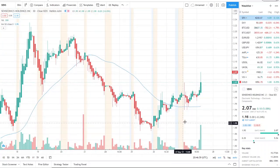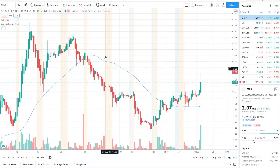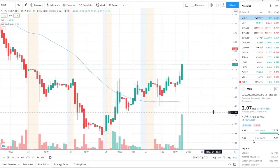Now, what resistance level do we want to watch if 2.07 gets broken through? Well, it's slightly above it at 2.08 and all the way up here at 2.13. Those are the two next levels to watch if this momentum wants to continue and pull further away from the 50-day moving average for the bulls to maintain leverage and control over the chart.